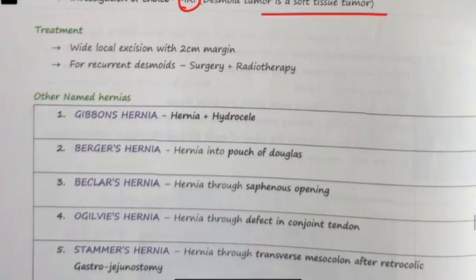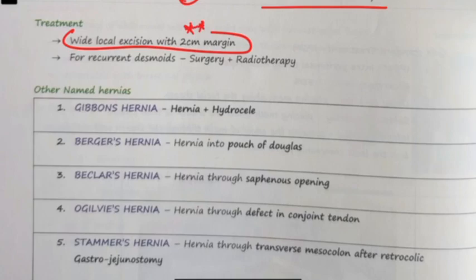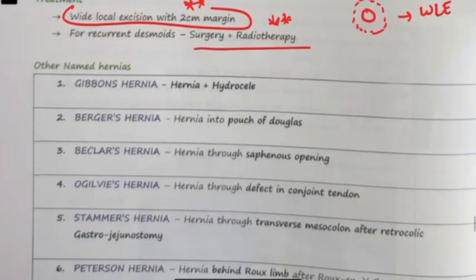So how will we treat it? Once we know that it is a desmoid tumor, we will treat it by wide local excision, leaving a 2 cm margin. So if this is the tumor, we will excise 2 cm around it, that is called wide local excision. If it recurs, we need to do surgery again and give radiotherapy. Okay, so this was about desmoid tumor.